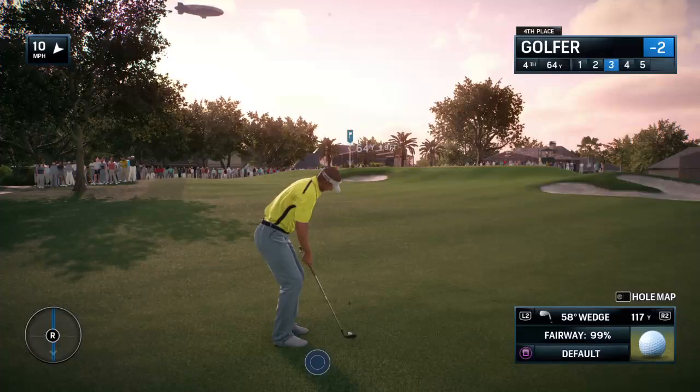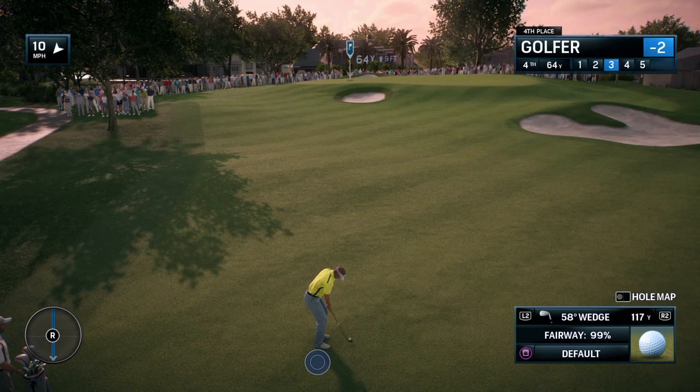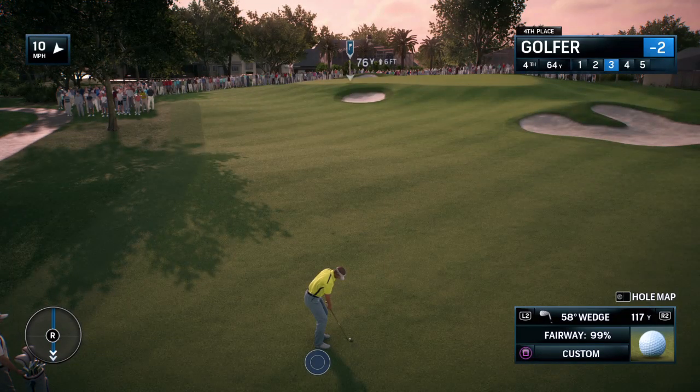Frank, tricky little third shot here at the par 5 fourth. Especially if you don't have a full number, because there's just that little mound in the middle of the green. If you get on the wrong side of that, instantly you can be 30, 40 feet away. So check where the flag is. Is it front? Is it back? And then try and land it in that section.